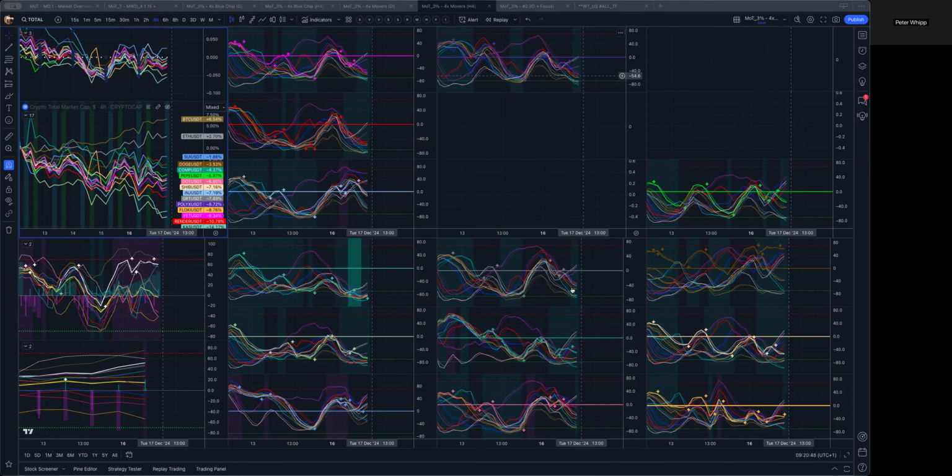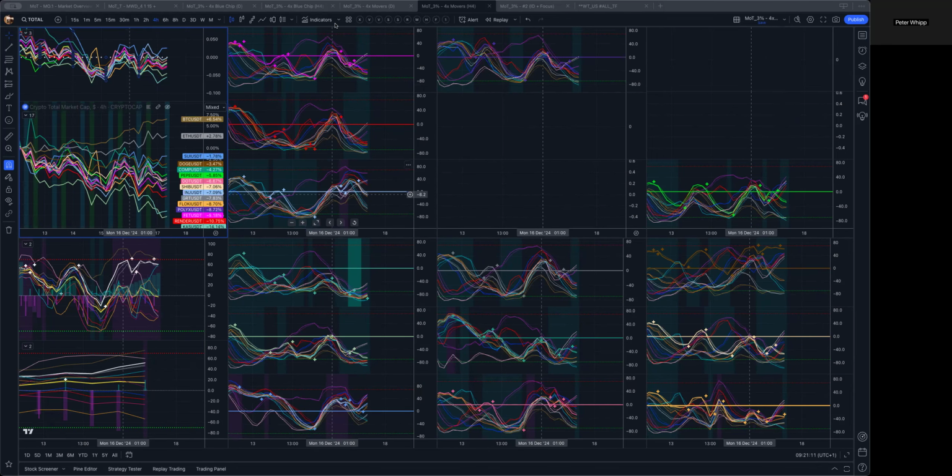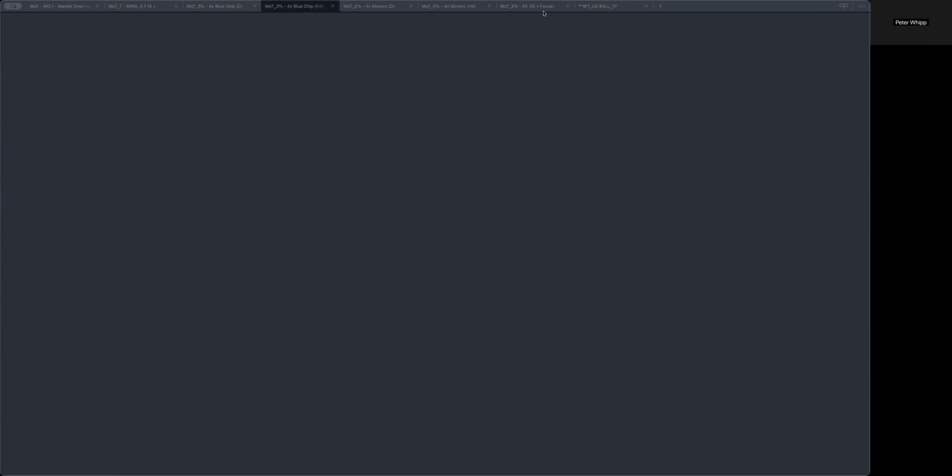Polyx mixed, GRT mixed, Comp mixed, Dot underperform, Pepe mixed, Doge mixed, Shiba and Floki mixed. Yeah, so it's a really tough one to call, guys. Not a lot going on, so let's just double check over here. So where there's that Link, XRP, wasn't it? So let's have a look at those.